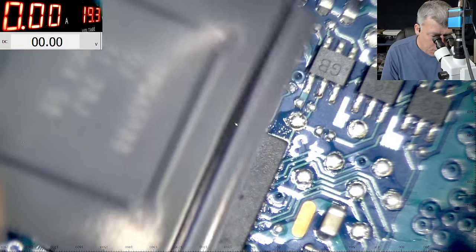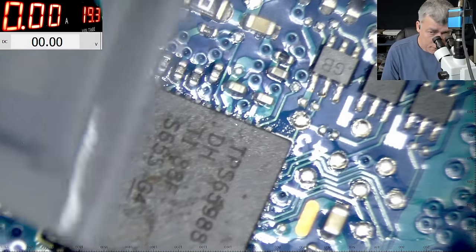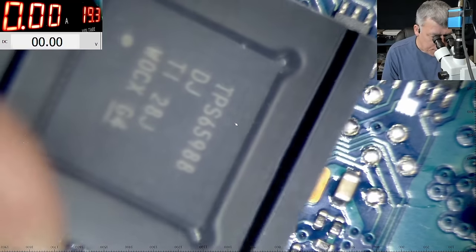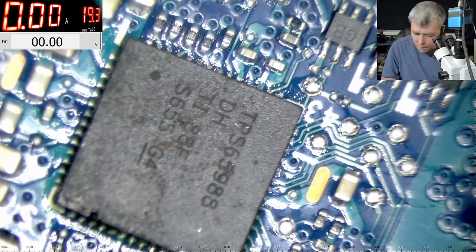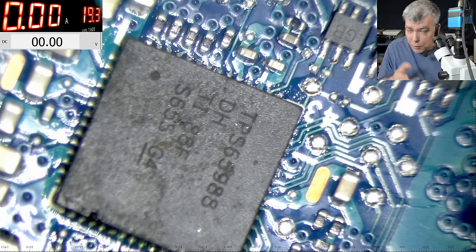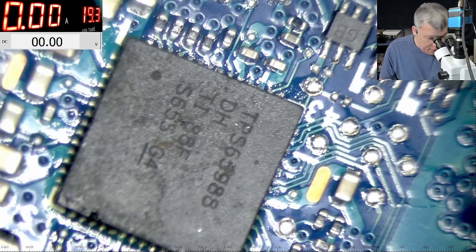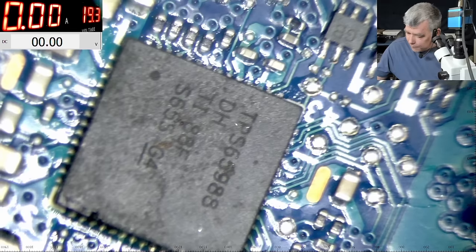The new chip is the one which has to be with the DJ at the end, that means it's supporting Thunderbolt 3. And I'm curious if it's working, you know? So this is DH, this is DJ, TPS65988. I'm curious because I tried already, you remember the other laptop, I tried with the DH, didn't work. Then I ordered a DJ from China and it was like dead. And this is another laptop with the same burnt chip, yeah?